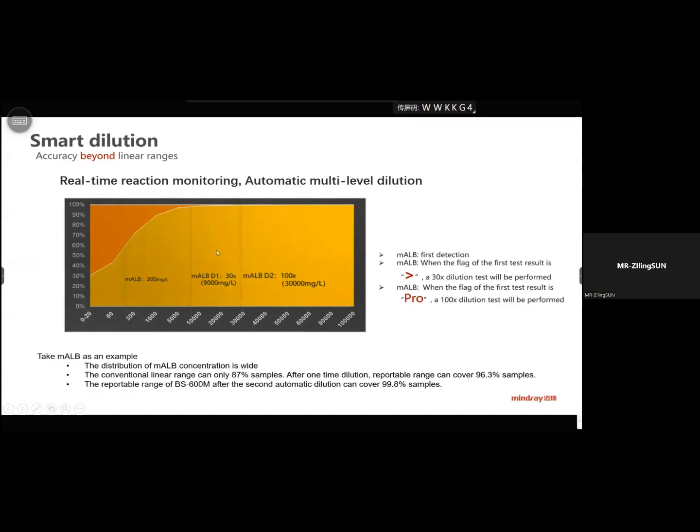And what's more, 600M has a function of smart dilution, which can support multi-level dilution and automatically select the optimal dilution terms according to the result of the first test. I take microalbumin as an example. And we know the distribution of microalbumin concentration is wide. In healthy people, microalbumin is very low, generally lower than 20 micrograms per liter. But in patients with renal disease, it could be very high, even approaching the level of plasma.